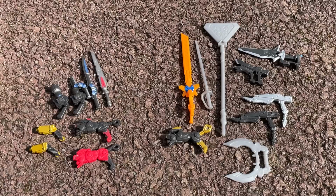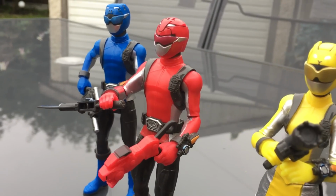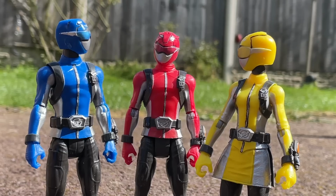The weapons I do think started to degrade in Season 2. The paint just wasn't as plentiful in Season 2 as it was on the Season 1 weapons. That is luckily something that you can sort yourself, as of course were the details on the Ranger suits, like the silver zips. I think once you add that detail on yourself, you have a perfectly great set of Rangers.